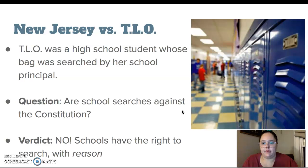The last one I want to talk about is New Jersey versus TLO. TLO was a high school student, and her bag was searched by her school principal, who found some illegal substances, and she got in trouble. The question was, is this school search, schools searching students' belongings, against the Constitution? The decision was no. Schools have the right to search within reason. So the student lost the case, and schools were given the precedent that they are allowed to search student belongings if they have a reason to.